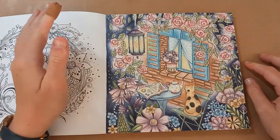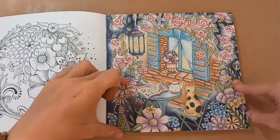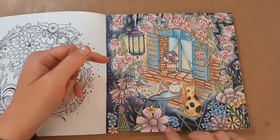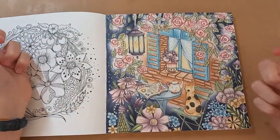Like for the flowers, I didn't just want to do the same colour, but equally it got to a stage where I only had this bit left, and I didn't want to keep adding other colours in. So I was trying to make the purple look similar to the pink, make the blue similar to what I'd already got going on, just so that it's still cohesive.